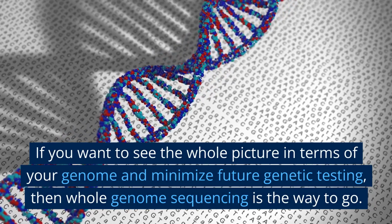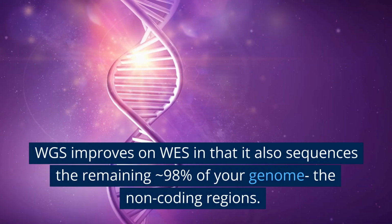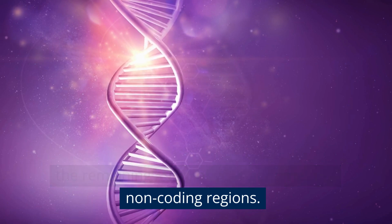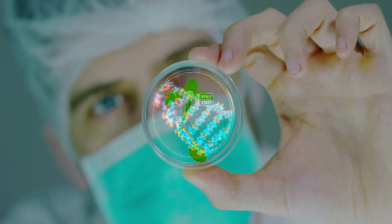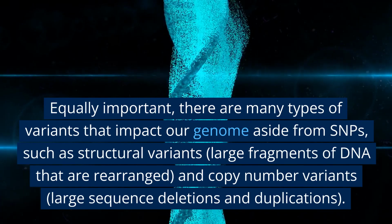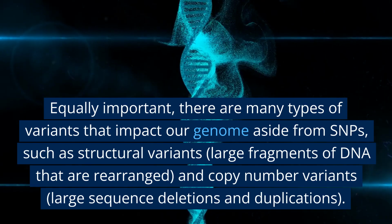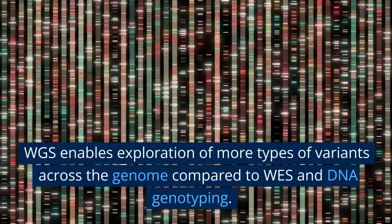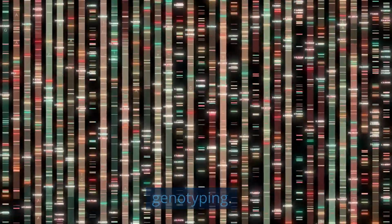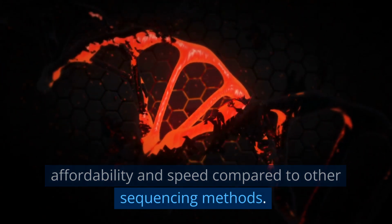If you want to see the whole picture in terms of your genome and minimize future genetic testing, then whole genome sequencing is the way to go. WGS improves on WES in that it also sequences the remaining 98% of your genome. There is still much unknown about the non-coding regions of your genome. Discoveries are coming at a rapid pace. Equally important, there are many types of variants that impact our genome aside from SNPs, such as structural variants, which are large fragments of DNA that are rearranged, and copy number variants, which are large sequences that are deleted or duplicated. WGS enables exploration of more of these and other types of variants across the genome compared to WES and DNA genotyping.